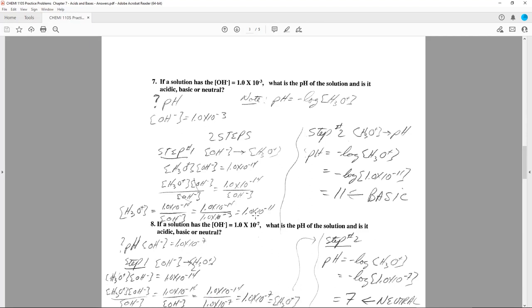Are we done? No, we're trying to get pH. Therefore, we do step two: the hydronium ion concentration is used to calculate pH. Again, pH is minus the log of the hydronium ion concentration. And what is that? It's 1.0 times 10 to the minus 11. When it's 1.0 times 10 to the minus x, the pH is x. In this case, x is 11. Is that neutral, acidic, or basic?